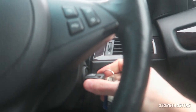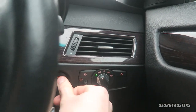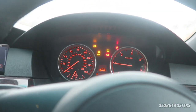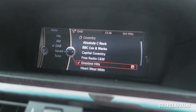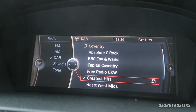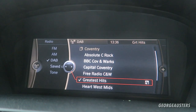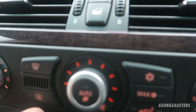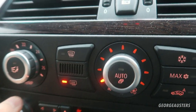But first though, I just want to see if I can show you what I mean. So I'm just going to go ahead and put the radio on. So we'll put the ignition on. Okay, so we'll start the engine up just so we don't kill the battery. Now then, as you will see, the radio signal isn't the greatest, to be honest, already. But if I put the heated windscreen on, look, it just changes to no signal.